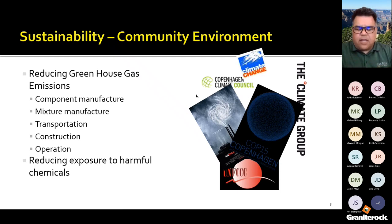Also, pavement sustainability, and this is something all of you have heard time and time again today and in a lot of the conferences and presentations you've gone to. We have our community and environment that we're trying to address, reducing greenhouse gas emissions. And what does that look like? It's at the plant. It's at the facilities that manufacture the different components of our mixture, whether that's binder, aggregate, or any of the products that we mentioned a little bit earlier. Also, transportation, moving all of these materials around. How about the construction equipment?